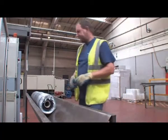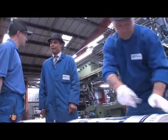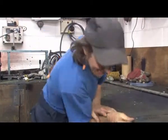Make sure you have a clear view of the job you are carrying out. Always cut away from your body and look to see who else might be injured if you cut carelessly. It only takes a second for an accident to happen.